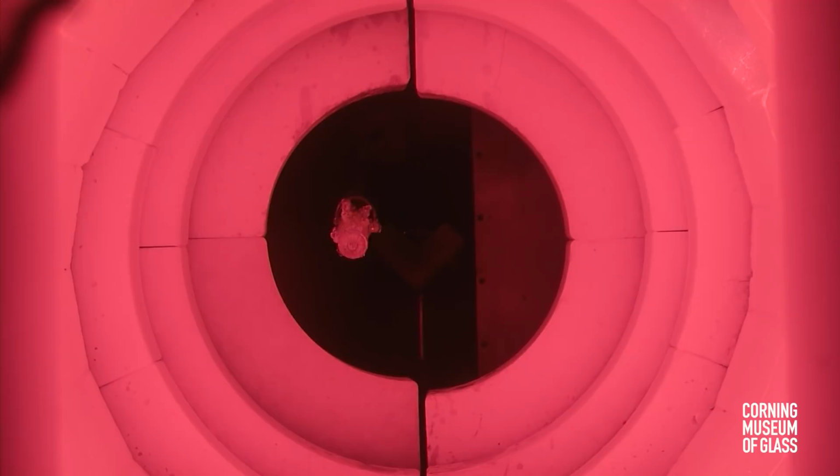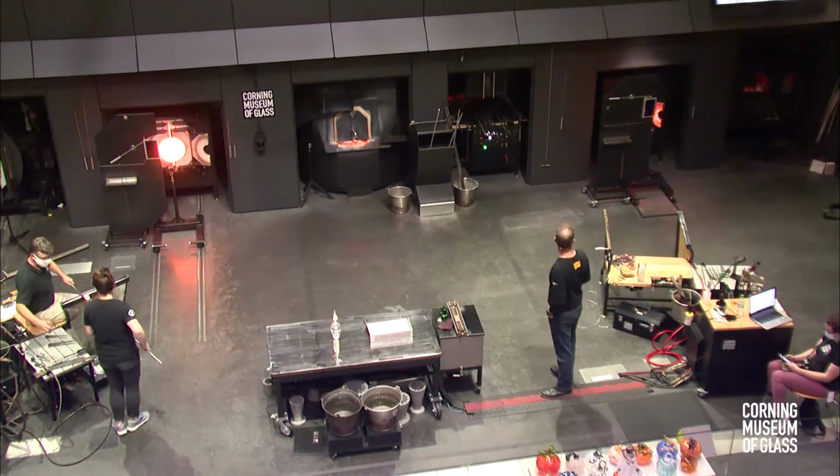One of the things I love about working in this studio, well, I love everything about working in this studio. This is a wonderful studio, but it's just the view that you get here.